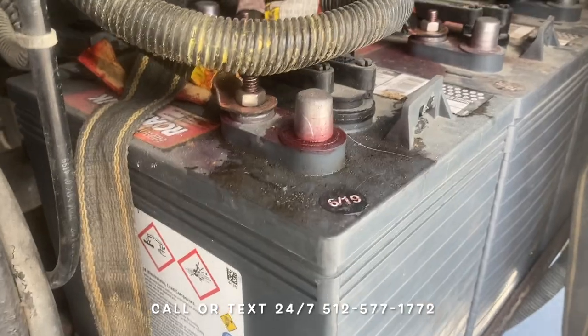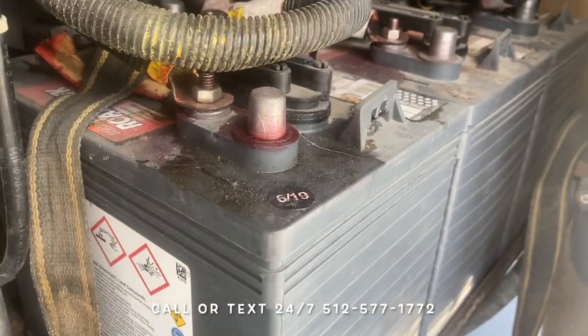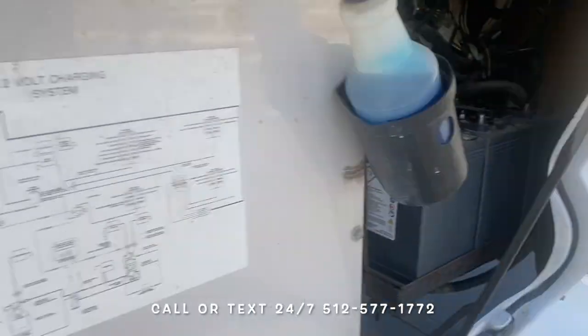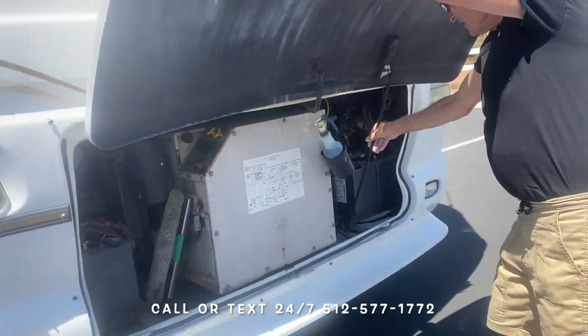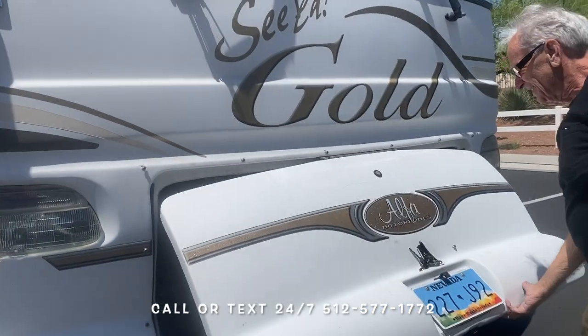Yeah. So that's 6 or 819? 819. So yeah, brand new batteries. You don't think about that when you buy one until you have to replace those. But having new batteries is a good thing.